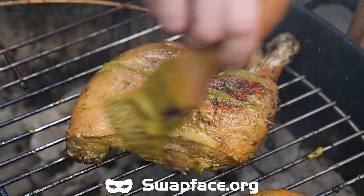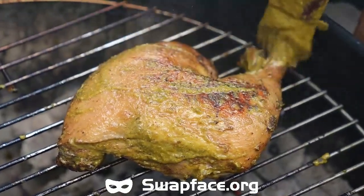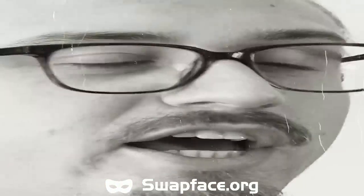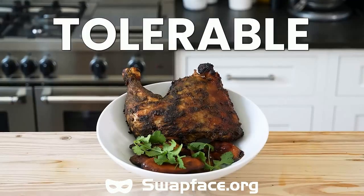Every flavor that's in it is coming through in a very pronounced way, but you're also getting slapped in the face with spice. It's kind of like the human condition. It hurts. I want to keep eating it, but it's like a little stab in the tongue with spice. But I will say this is tolerable and I would eat this very easily.